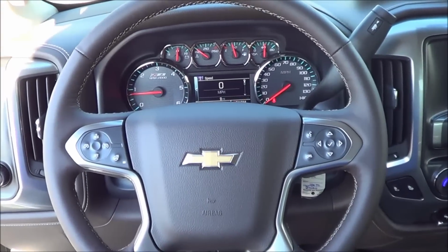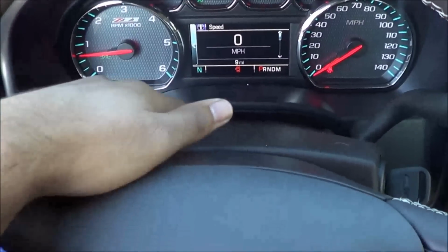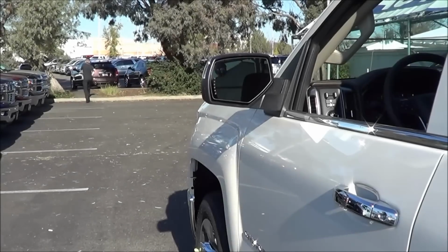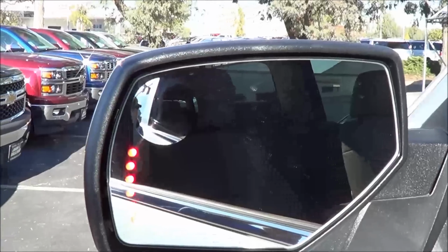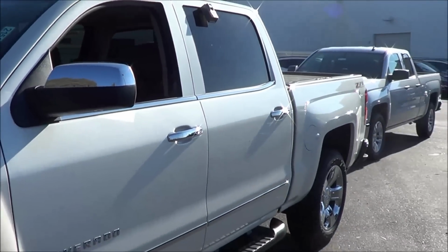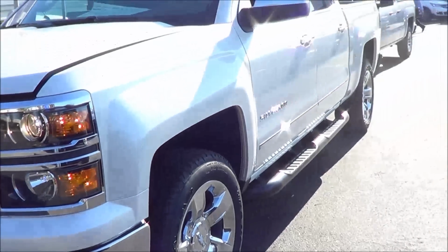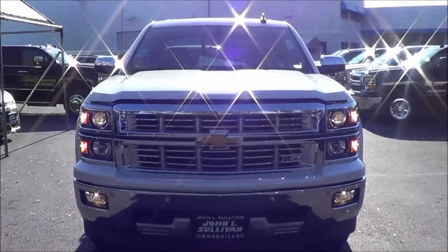And I'm gonna go ahead and turn on the lights and the hazards too. Automatic driver's side window. Now let's go ahead and pop up the hood and check out the engine bay. Heated exterior mirrors with LED turn signal indicators. You also do have a little blind spot mirror right there. Pretty big 20-inch chrome wheels. You also do have chrome exterior mirrors, halogen projector beam headlights with your halogen fogs.